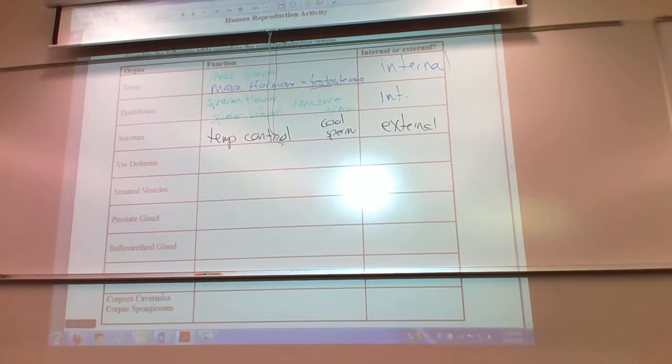Sperm have to be at least 2 degrees less than body temperature to not die. So the job of the scrotum is to keep them slightly less than body temperature. Hot tubs do make you sterile. Don't use it as a contraceptive method. They do that. And a fever would do that? Fever will do that too. And in most cases it's temporary. Yeah, it usually lasts about 2 weeks. Again, do not try it as a contraceptive method.